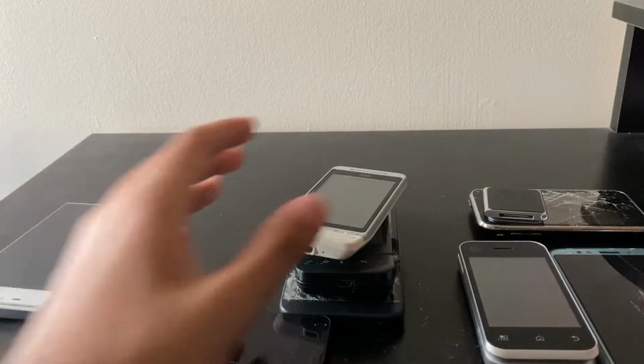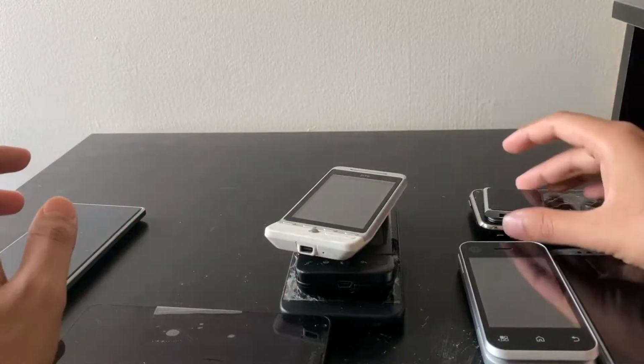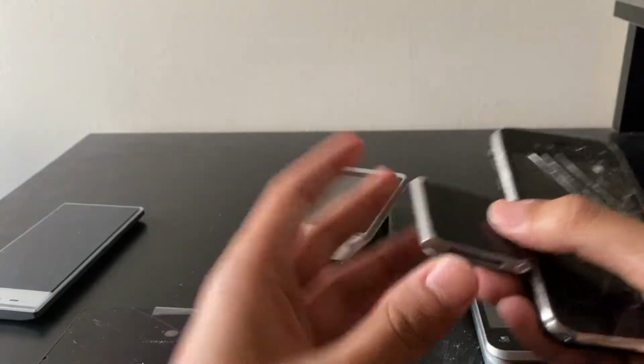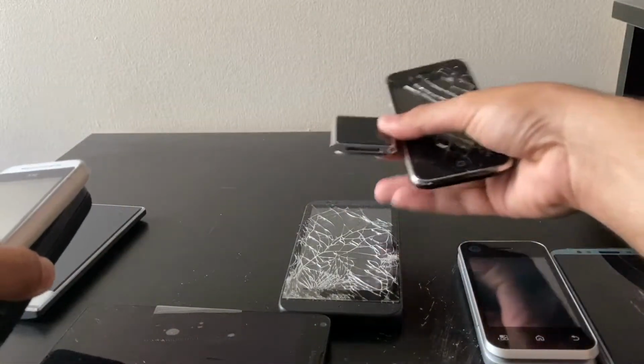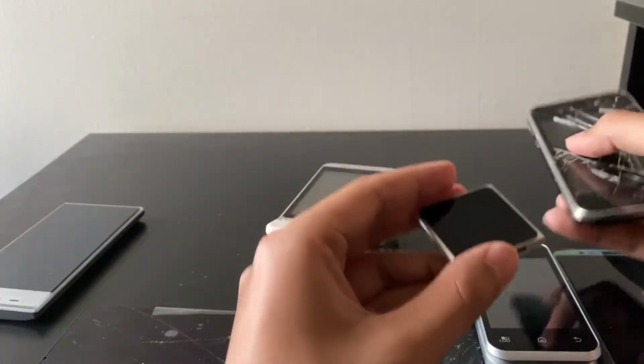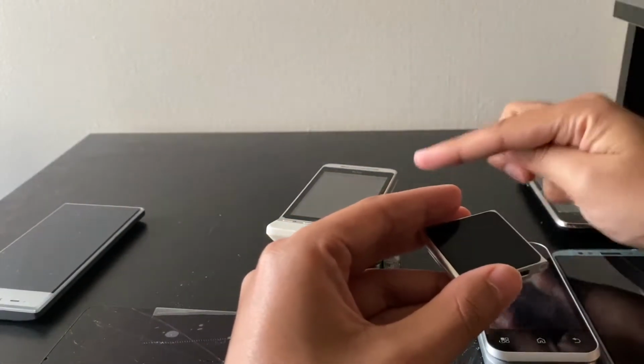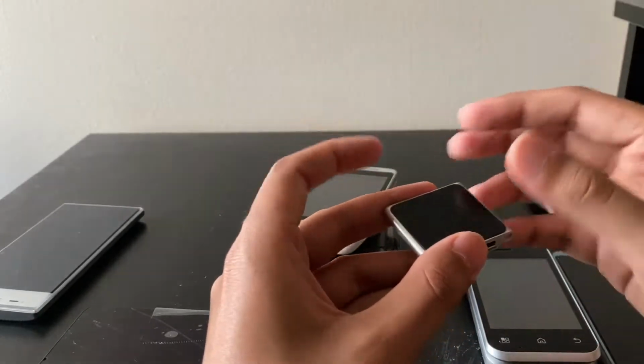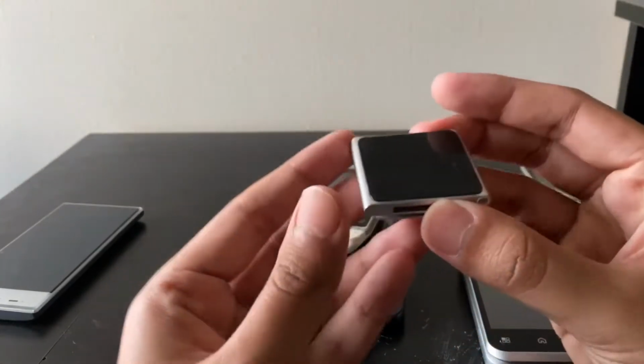It's getting dark slowly, so I better do this pretty fast. iPod Nano 3rd gen, bought it with this iPhone and this HTC in a part lot, these three. The iPhone and the HTC are completely shot. The HTC works, but its display won't work, it's smashed. The iPhone is water damaged. I'll get into that in a bit.